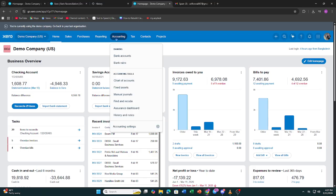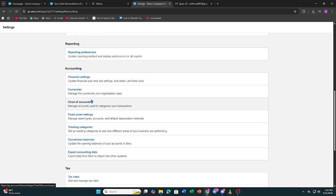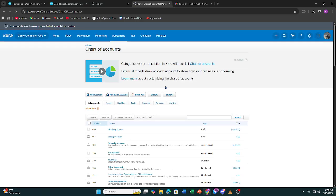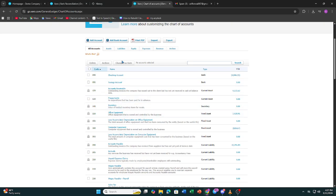Try triggering a new notification, like sending a test invoice or updating a transaction. This can confirm whether email notifications are working again. If notifications still aren't working, contact Xero support. They can check your account settings and email delivery logs.